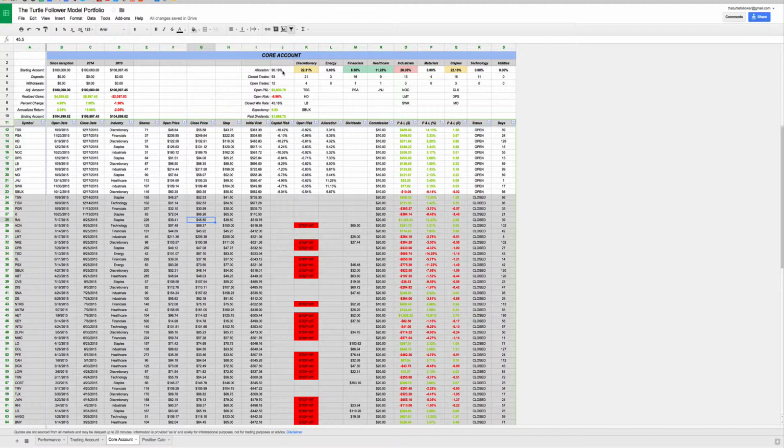We're pretty much fully allocated here. You can see we have a 91% allocation. We don't want to go over 100. The intention of the core portfolio is exactly what it sounds like. It's a core portfolio. It's something for your long-term investments, retirement, kids' accounts, whatever it may be. So we're assuming that it's a cash account, not a margin account, so we're trying to stick to that 100% allocation or lower. So right now, I'm probably looking to only maybe add one more trade in the portfolio.